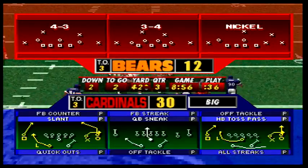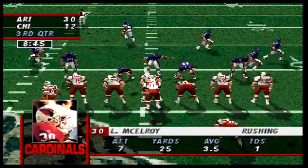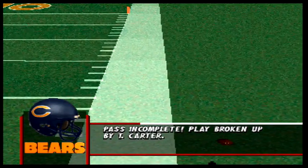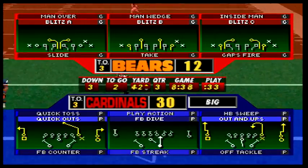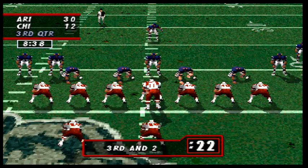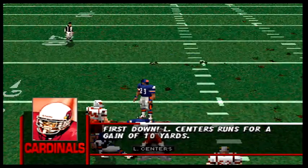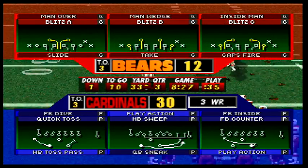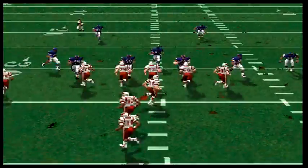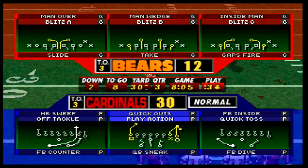Marshall with the tackle. Great defensive play by Carter. Marshall with the tackle. Carter with the tackle. That brings up second and 8 at the 30.